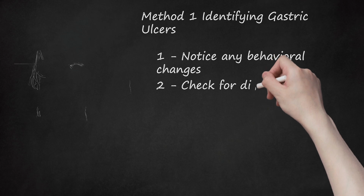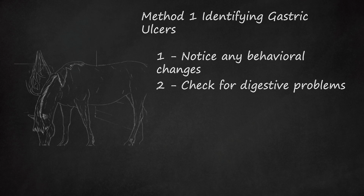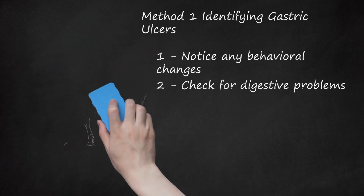2. Check for digestive problems. A symptom of gastric ulcers is poor or reduced appetite. Your horse may be reluctant to eat when presented with food or may graze less. After they begin eating, they may stop and walk away because the food hurts their stomach. Due to this, your horse may lose weight.